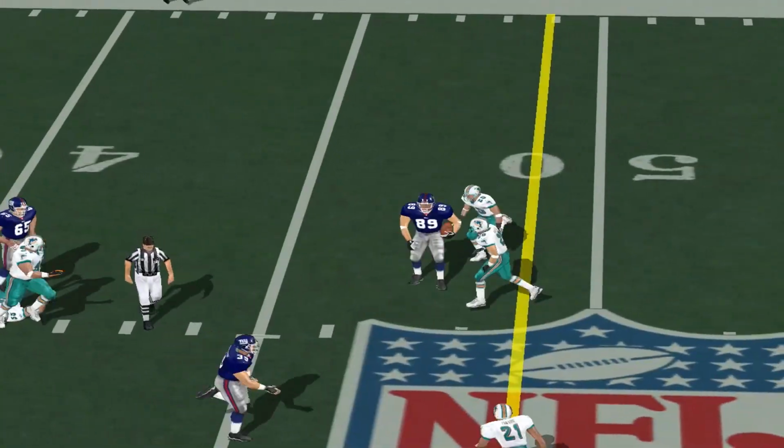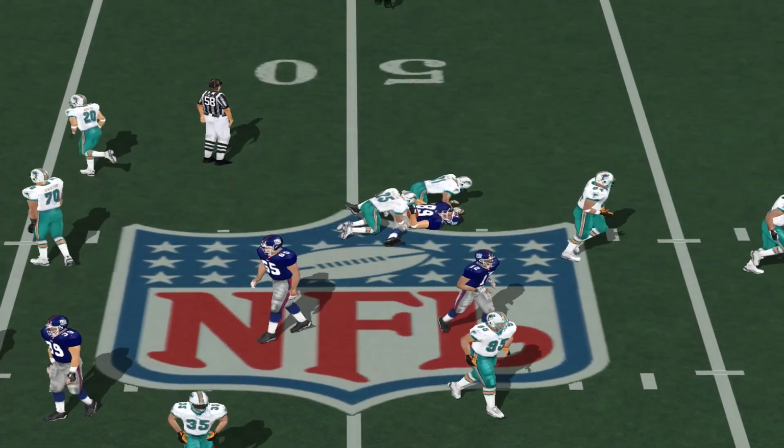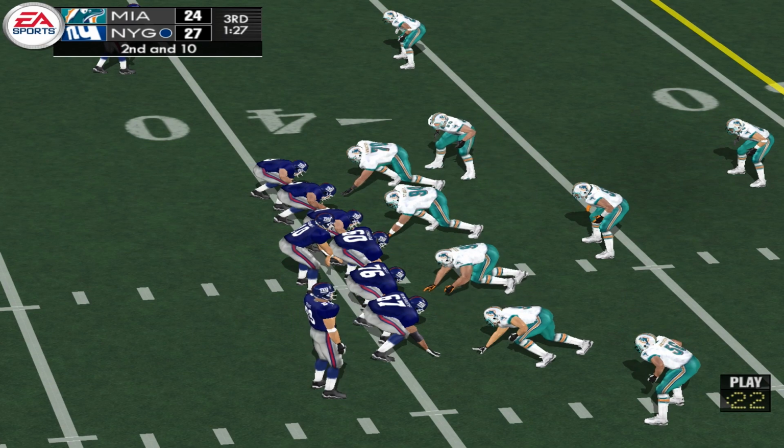Closing in with the pass. Runs over the tackle. He recognizes the blitz and gets the ball out for a first down. Yeah, he saw a good. Give it all you got, D.